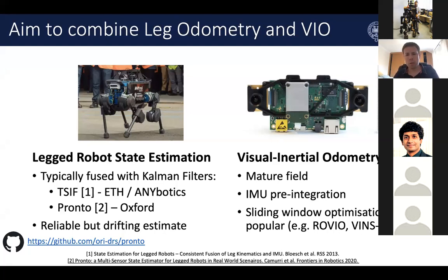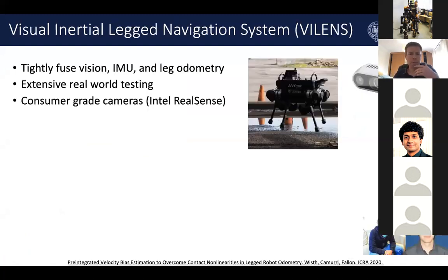And what we've been working towards is putting a lot of effort into visual inertial odometry. It's a pretty stable field, but bringing them together onto the legged robot is one of the challenges: how to get the best of both worlds. You get accurate incremental estimation with the vision system, but low latency that you need to have for controls.